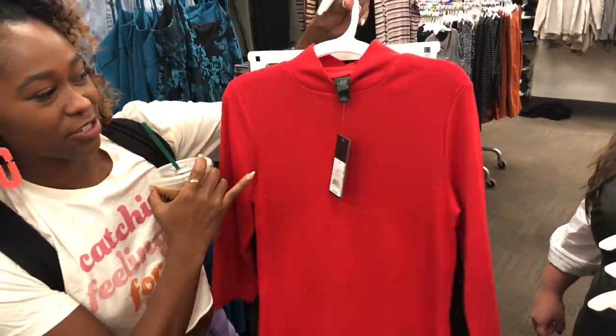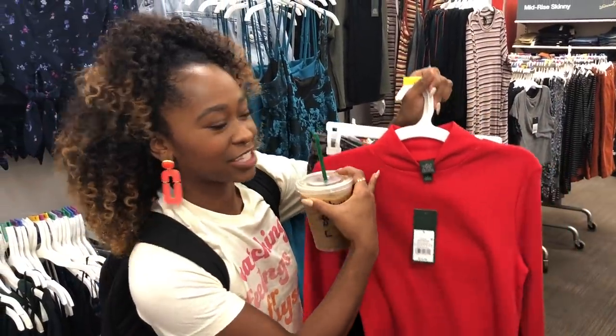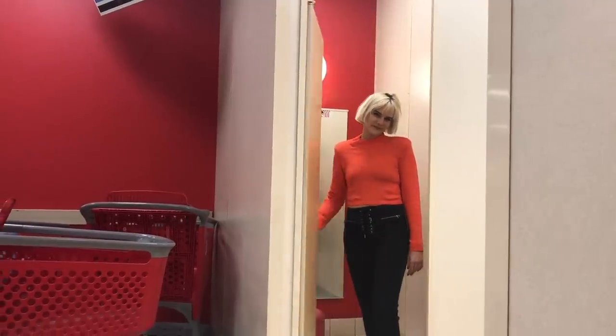So I'm gonna do this little mock neck with these jeans, but I'm gonna add a gold Dwayne The Rock Johnson chain. I'm so jealous. You're done. I'm done. I don't really know if I'm doing this right because I'm wearing a sports bra.